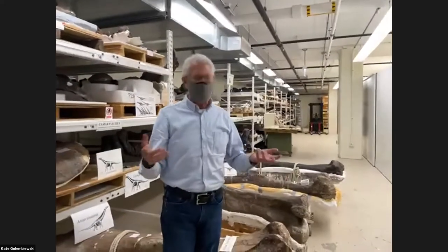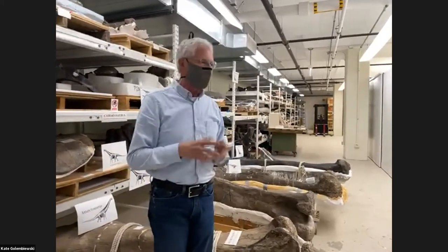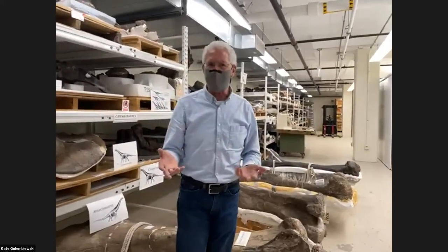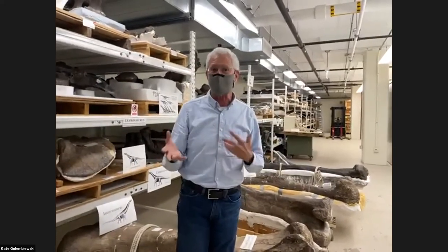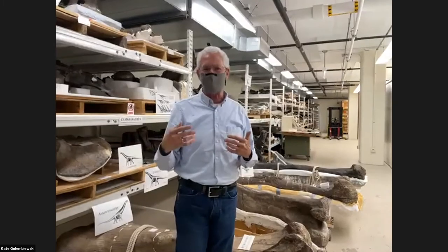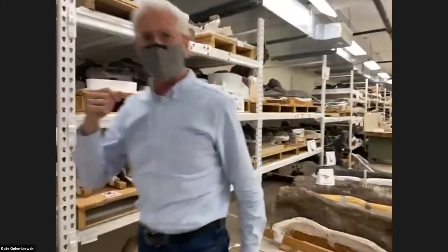cabinets. And you might wonder, why would we have cabinets in an oversized range? Well, the entire fossil bird collection is down here. And as we've already alluded to, every bird that's ever lived is a dinosaur. So they belong down here as well. Kate, I'd like to show one behind you. So we're going to turn around here. Thank you.